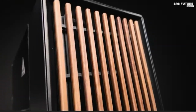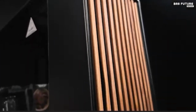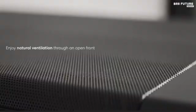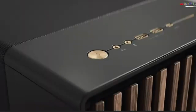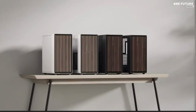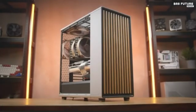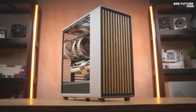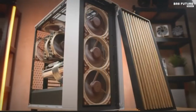Built to support a wide range of motherboards, from MITX all the way up to ATX, it's ideal for both seasoned builders and newcomers wanting room to grow. You can house a GPU up to a massive 413mm, or 380mm if you're adding a front-mounted 420mm radiator, which gives you plenty of space for today's power-hungry cards.